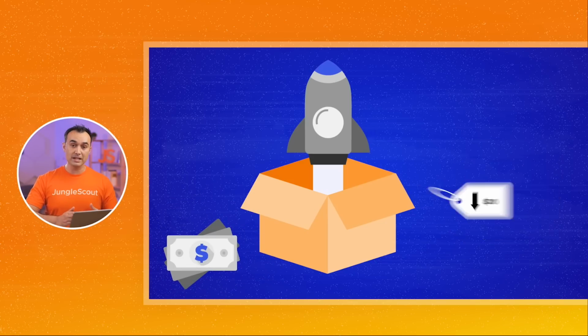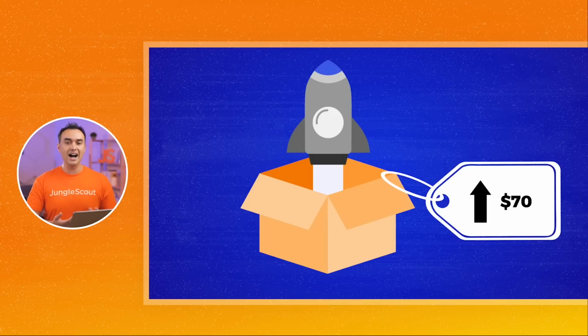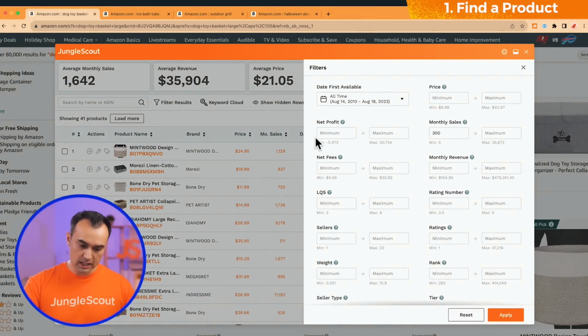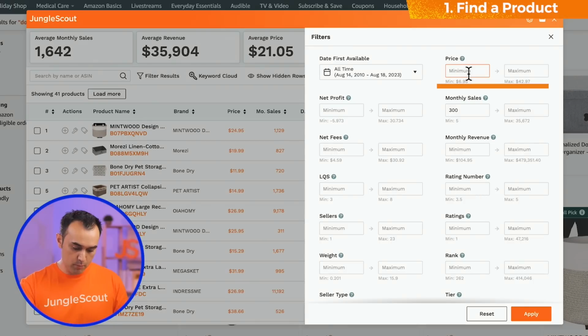And anything above $70, it's going to be a lot harder convincing shoppers to make a big purchase from a brand that they're not familiar with. Also remember that your product is going to be starting with 0 reviews, which also makes it harder to get those initial sales. All right, so like we did with sales, we're going to come up to the filter here and we're going to set our price to $20 to $70.